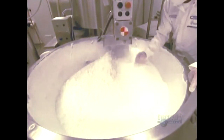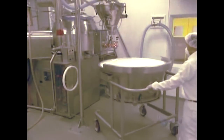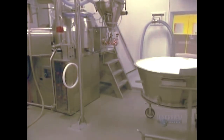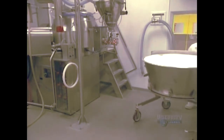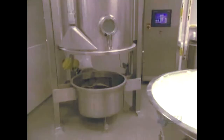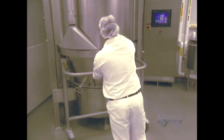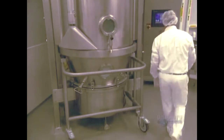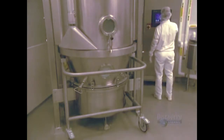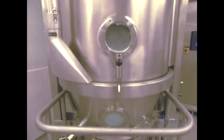It begins by a grinding process where the active ingredient in a tablet or pill is ground and mixed with a binding agent. The quantity of the ingredient needed to be ground is transported to the dryer in this container. Like all the other equipment, this container is made of stainless steel so as not to contaminate the product. The temperature of the dryer and the airflow are programmed with this interface.